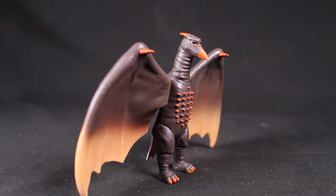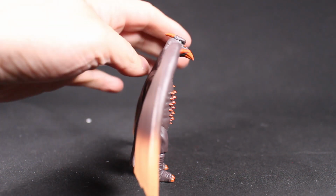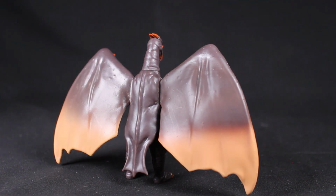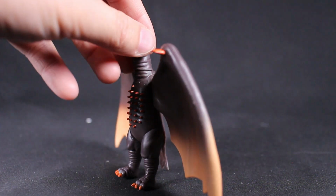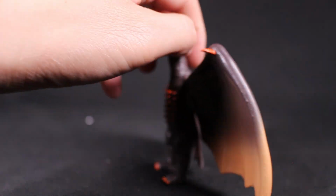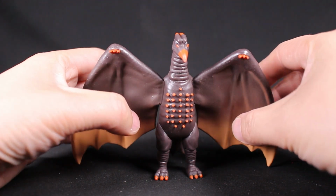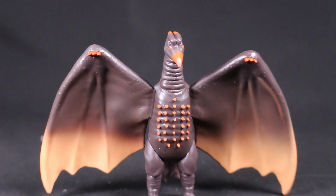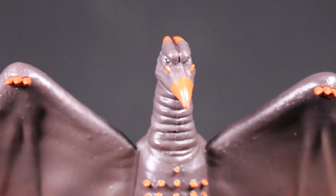Here's Rodan, 1964, based on the Ghidorah, the Three-Headed Monster movie. That was my first entry into the Godzilla series, so it's pretty special to have this Rodan made. Like you mentioned, reaction figures are usually simple by design, and I think this Rodan has a little personality to him.